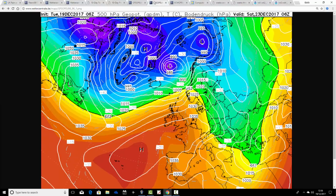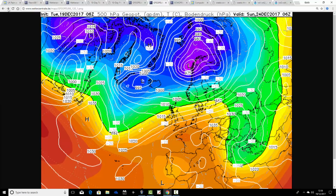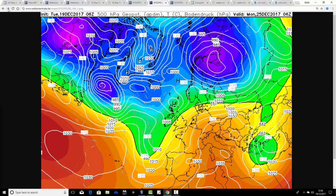This is the very latest run of the GFS. It's the 6 o'clock run. Again, we're starting off on Saturday with a ridge of high pressure across the country. Again, that could be bringing foggy conditions back to southern parts of the country at the end of the week. This is Christmas Eve. Again, only slowly now starting to push this weather front in across the country. This is Christmas Day, 6 o'clock in the morning on Christmas Day.